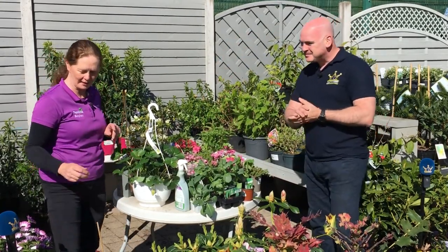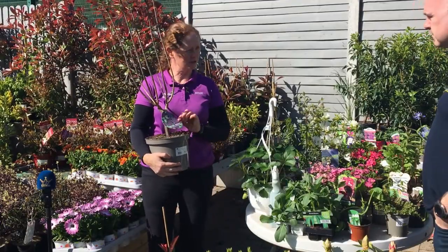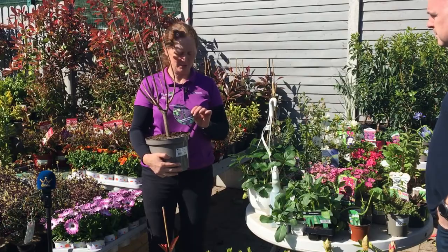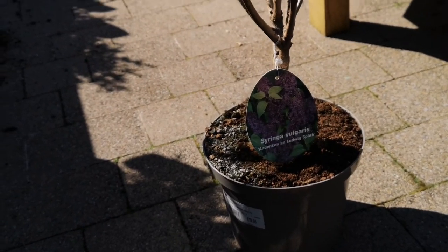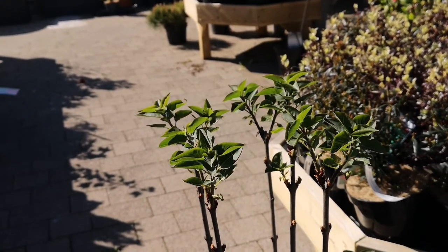I also have something people might have noticed now in the gardens, which would be your lilac tree. That's in flower at the moment, and it has a fabulous scent. Do you know what? Lilac always reminds me of my mother. Exactly, it's an old time flower.